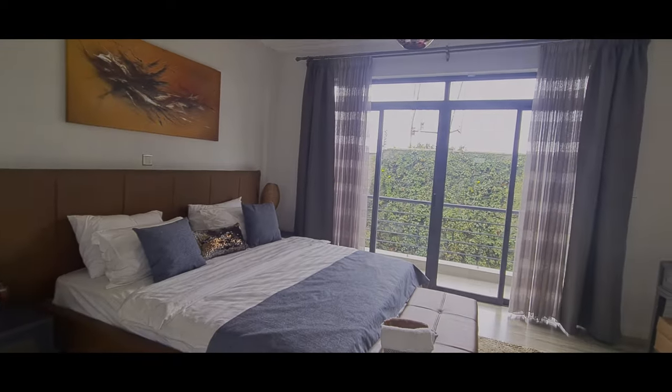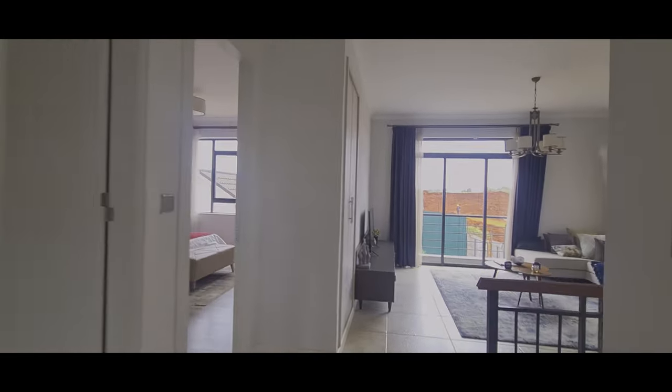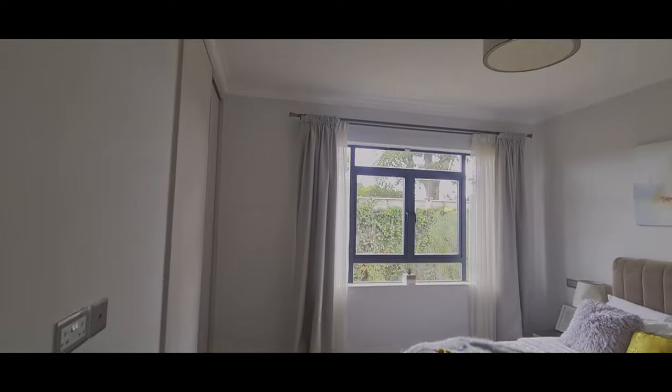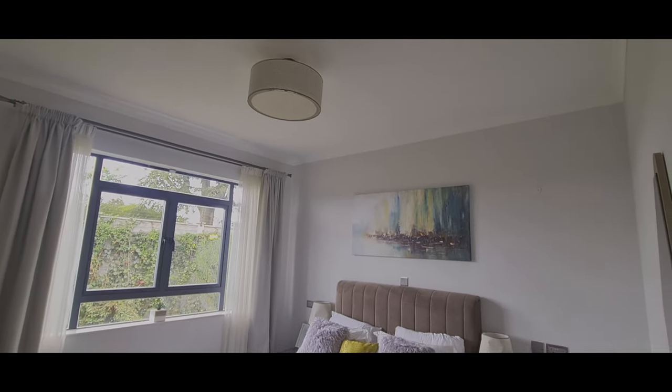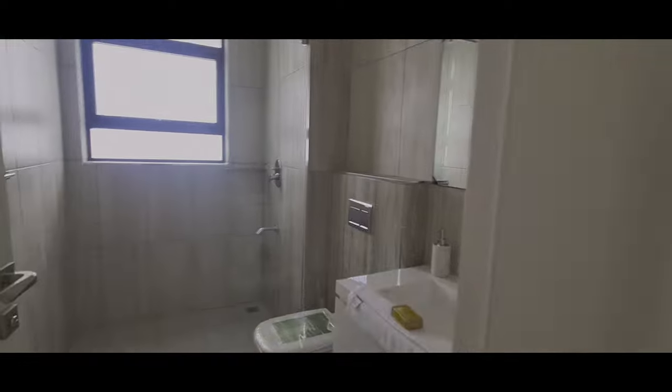And that is the master bedroom. So next is the last bedroom. The last bedroom is this one. Doesn't have a balcony. And then last is, yeah, it's the bed. The ensuite.